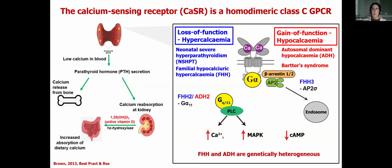And then a third type, FHH3, is due to mutations in the adaptor protein 2 sigma subunit encoded by AP2S1. And this protein is part of the adaptor protein complex that's important in internalization of the calcium sensory receptor, so movement away from the cell surface to the endosomal pathway.